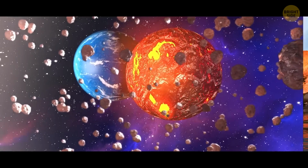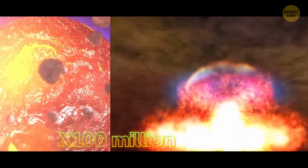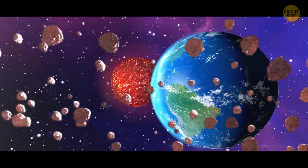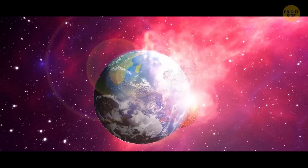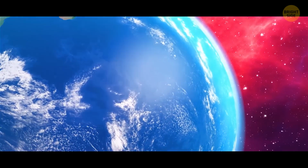The impact released 100 million times more energy than the asteroid that wiped out the dinosaurs. The planetary collision threw tons of solid material from both objects out into space. But only one of the bodies survived. Theia was obliterated and then swallowed entirely by early Earth.